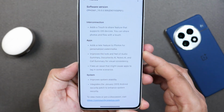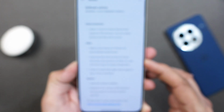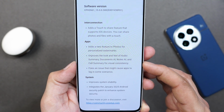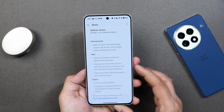Then talking about the other changes related to a few more applications, they have improved the look and feel of audio summary, document AI, notes AI and call summary. I'm not sure exactly about the call summary here because I have seen call summary on ColorOS, not on OxygenOS. But related to other changes in the look and feel, let me show you that.